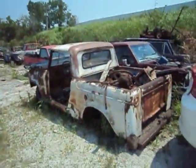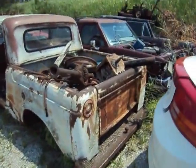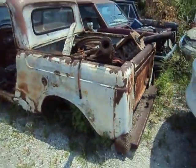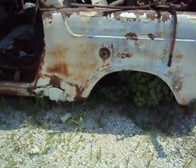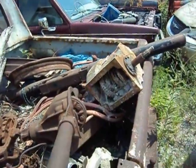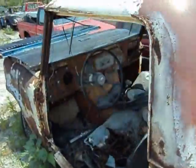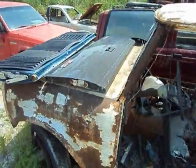That one's an International Scout. Don't know how complete that is. Looks like she's just sitting on the frame, but that might be the rear end there. I don't know much about the Internationals at all, but I'd bet you that's the rear end for it.